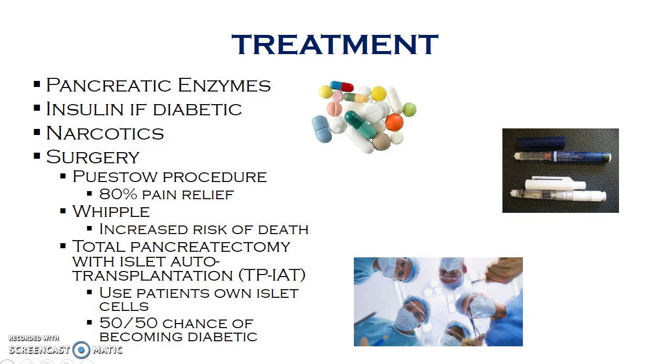Pancreatic enzymes such as Creon, Pancrease, and Viokace are helpful in providing improved digestion and reduction in diarrhea and pain for some patients with more advanced disease.